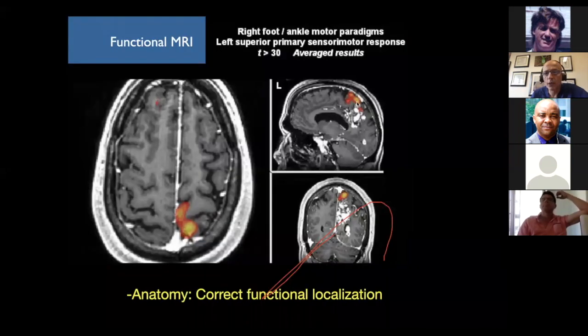On the functional MRI, the motor cortex, especially the foot area, is very close to the AVM, and your route is through that. Even if you come this way, you'll still have to manipulate the motor cortex, especially the foot and leg area. To me, this is not a motor cortex AVM, but it was still very difficult to convince the patient. But he had had enough with the bleeds. Every time he had a bleed, he had to be hospitalized, ventriculostomies, all that stuff.